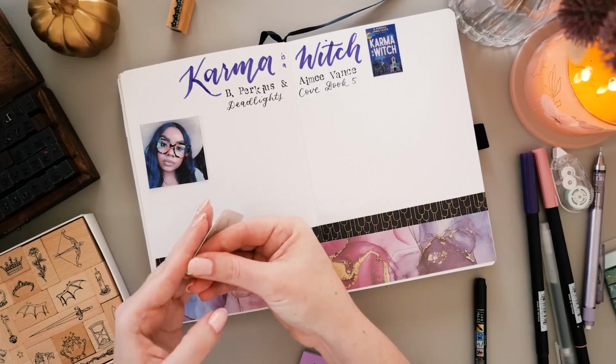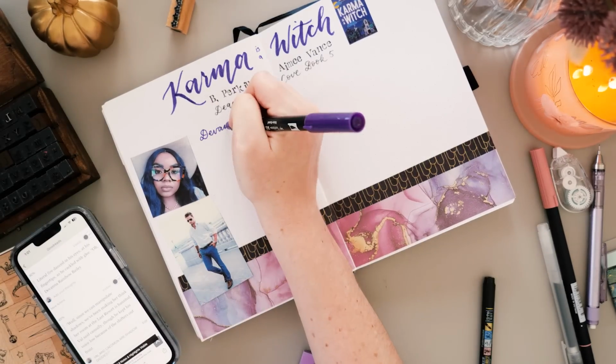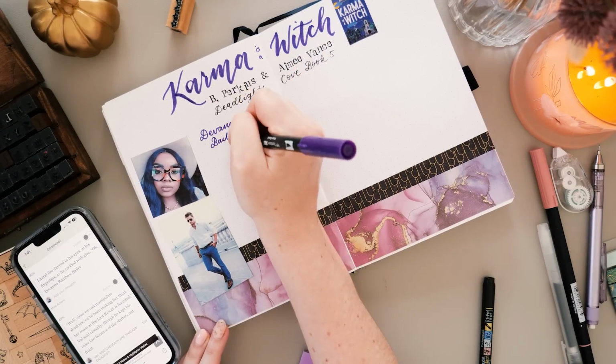They live in Deadlight's Cove, which is a town of supernatural beings. Devana is a witch and Orion is an angel, and they hate each other. We love a good enemies to lovers story, don't we?